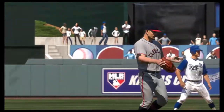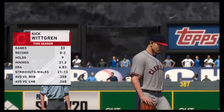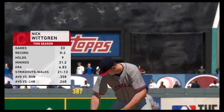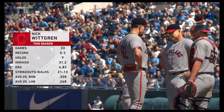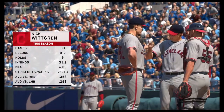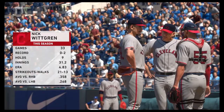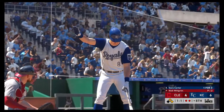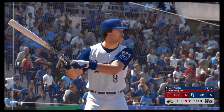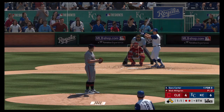Ladies and gentlemen, your attention please. Trots in from the bullpen here as he inherits a tough spot pitching with the 2 on and 2 away. Number 62, Nick Whitgren. Gary Carter will be his first assignment here as he'll face him with runners at first and second and 2 away.